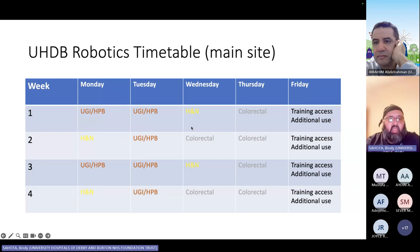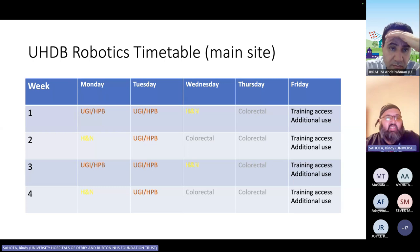So if you look at yellow, yellow will be the color to remember because it's head and neck. We have every single week a robot theatre for three sessions, alternating between Wednesdays and Mondays, depending on the week of the month it is. And this is the robot theatre where you have two head and neck surgeons. I go to every single robot list. Two of my colleagues go to alternate weeks on each side, and that's included with our fellow and our registrars as well, because obviously you get lots of neck dissections from these.